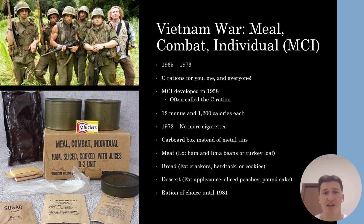The MCI then phased out the metal tins and instead came in a cardboard box with a can of meat, ham and lima beans, or turkey loaf, for example. A can of bread, which could consist of crackers, hardtack, or cookies. A can of dessert, such as applesauce, sliced peaches, pound cake, and it contained 1,200 calories.